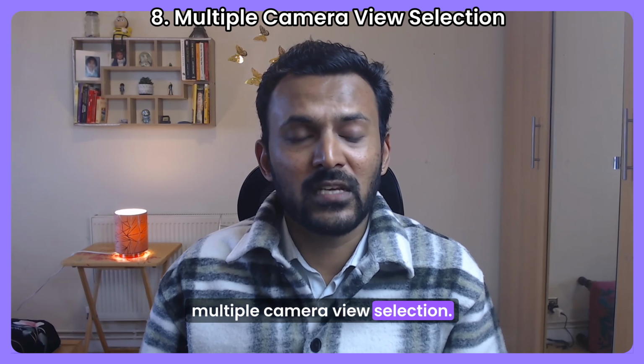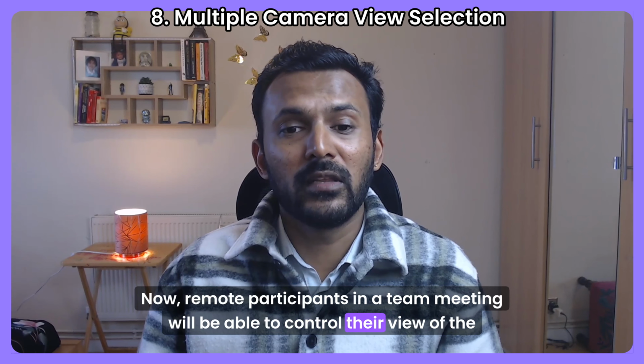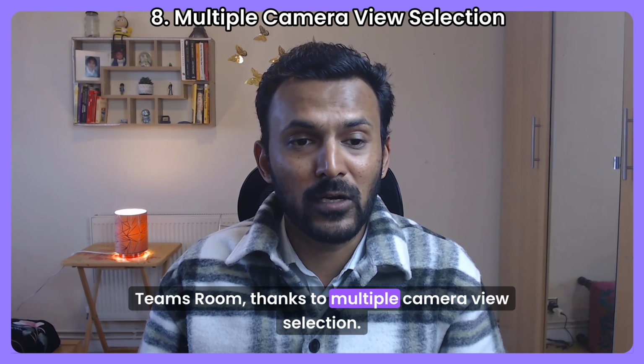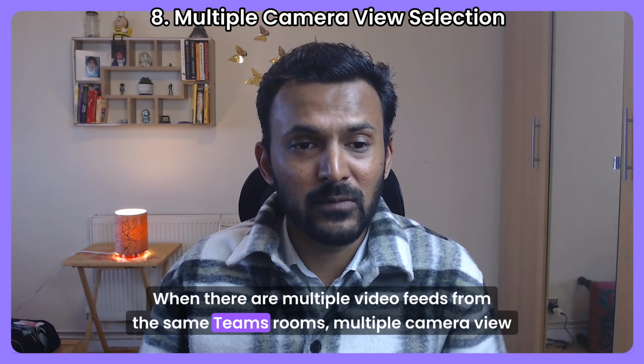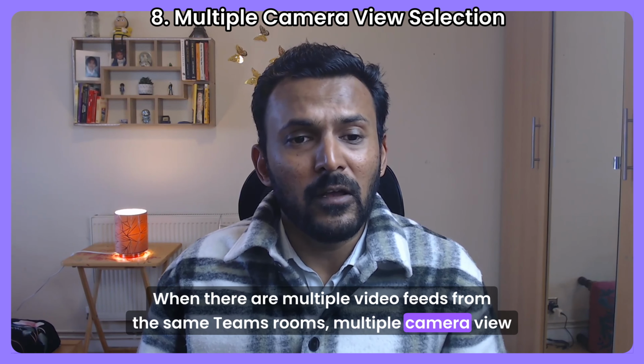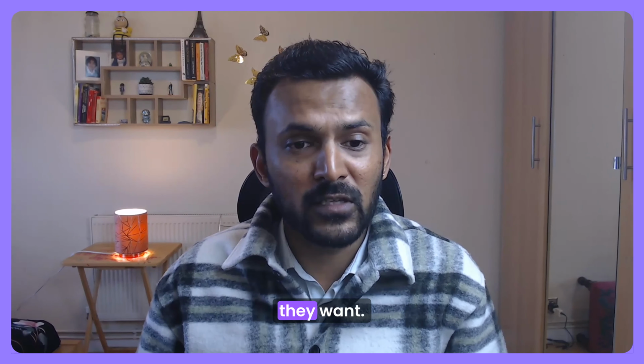Multiple camera view selection. Now, remote participants in a Teams meeting will be able to control their view of the Teams room thanks to multiple camera view selection. When there are multiple video feeds from the same Teams room, multiple camera view will let remote attendees switch between different views from the room whenever they want.